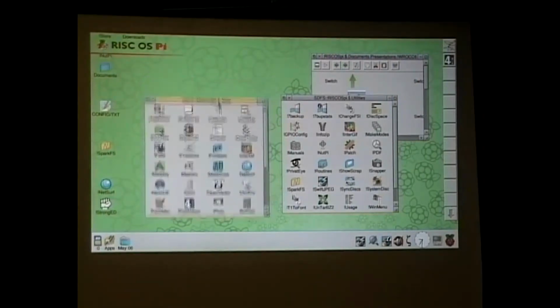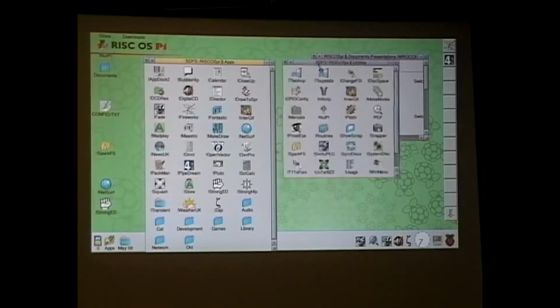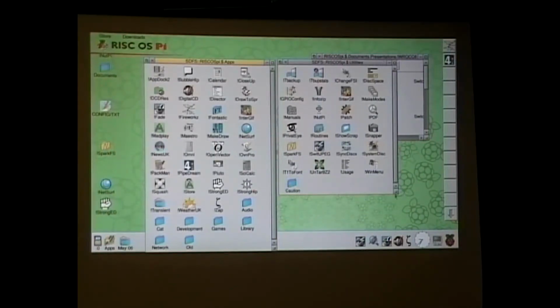So there's all the applications that are on here. These are all the ones that I've tested and know to work. I like that, caution. Yes. Very wise. Bubble help. I love bubble help. It does what it does. All of this lot works. Digital CD plays music. It needs to be the very latest version because the version I had before kept bombing out.